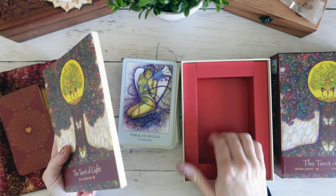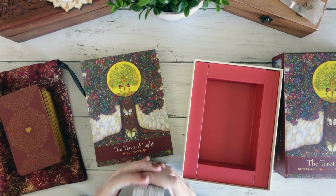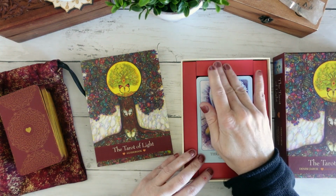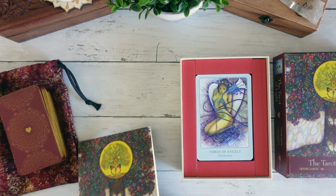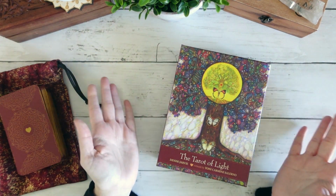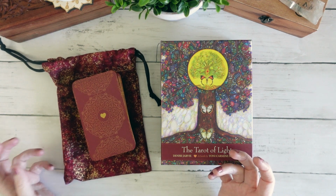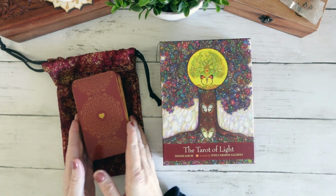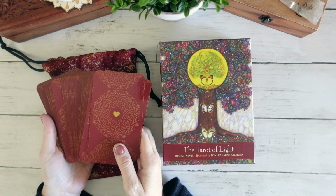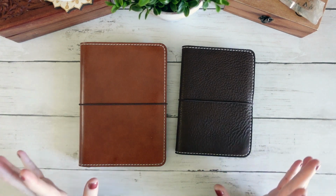The box is fantastic. It's completely solid all the way around. So if you do keep your deck in boxes, it is going to fit in there beautifully. And it looks like that might be a separate piece. Interesting. And the book goes on and this goes on. Although I have a Peggy bag, so that's where mine's going in once I get it trimmed down. And I don't know what I'm going to do with this one, maybe pass it along to someone else. We shall see.